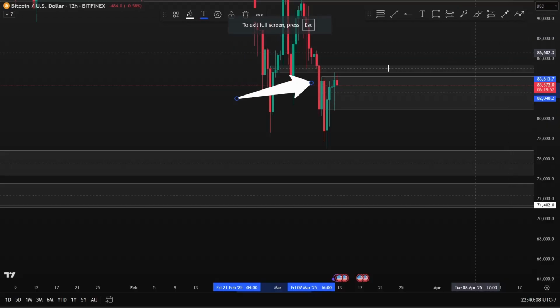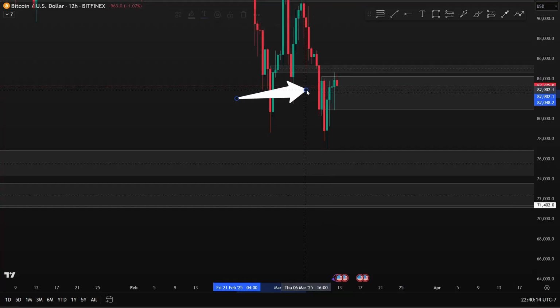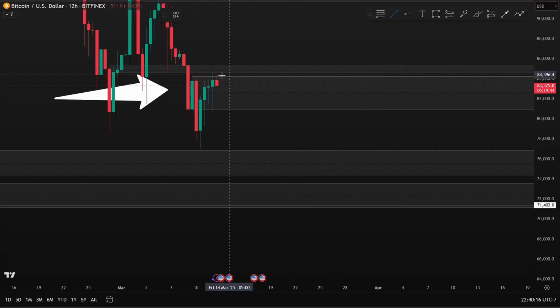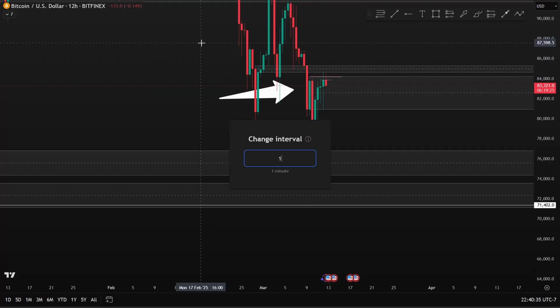Let's get magnet mode off. It's swept this area on the 12-hour, right? SFP. If we look closely, we can see it swept that area. It swept the top of this 12-hour order block right into this daily order block, the bottom of the daily breaker. And we'll zoom into the 1 hour.